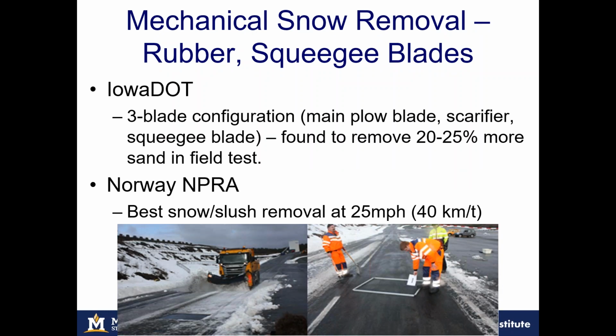Here's an example of 2 agencies that have tried these. Iowa tested a 3-blade configuration. So they have their main plow blade, followed by a scarifier, and then followed by that squeegee blade just to clean it out. And they did some testing with it with sand, and they found that with that squeegee blade on, they were able to remove 20 to 25% more of the sand in that test. So a significant amount of material was removed.